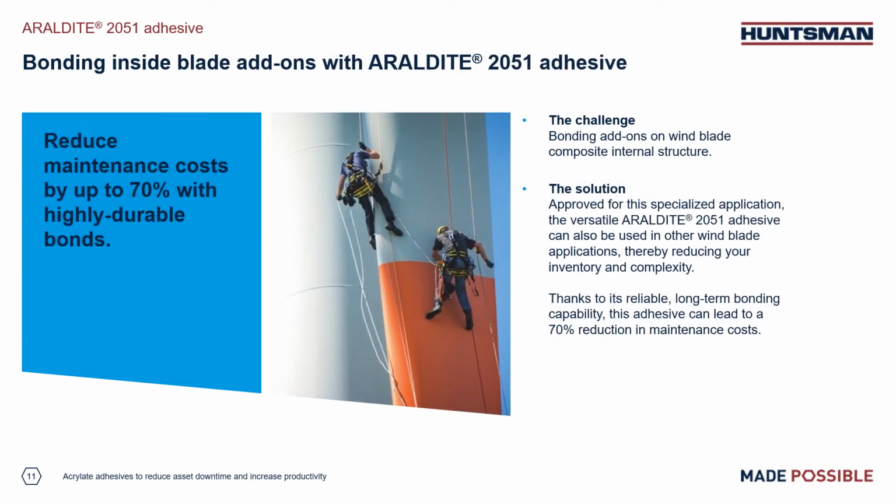The second example I wanted to bring is add-on bonding inside the blade. Here the challenge was to bond add-ons on the composite internal structure, achieving the maximum performance of the joint without the need to post-cure, and this within some minutes only, so you can move to the next station right away. Here the versatile ARALDITE 2051 adhesive is approved for this specialized application.